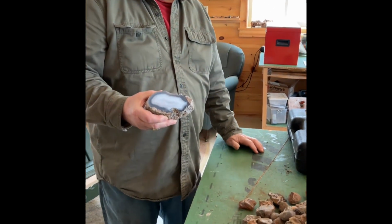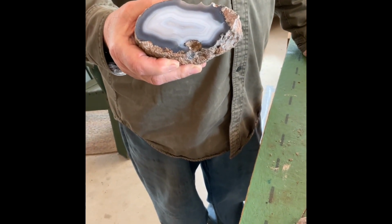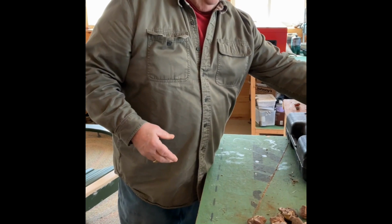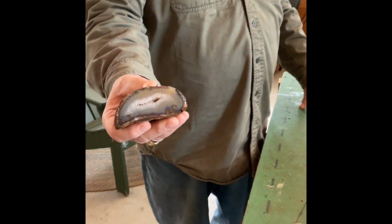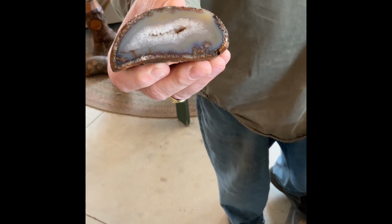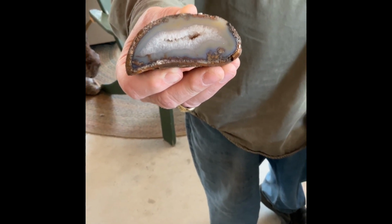The first one you can see is a banded agate. It was a large stone. It's blue and white bands. And this again would be a nodule that came out of lava that was eroded away by wind and water. The next one you can see is a green geode, and green agate is quite rare, I think, anywhere, and in particular it's rare on the Carver Agate Field. I'm showing you this primarily because it's another color. We've seen blue, now we see green.